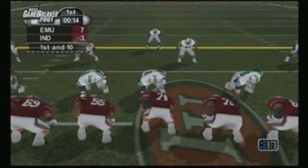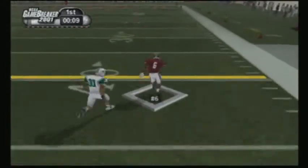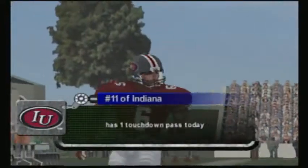Hot. Pressure coming. Complete to the wide receiver. Sees a hole. Fields touchdown.